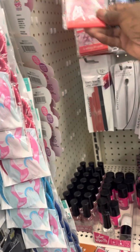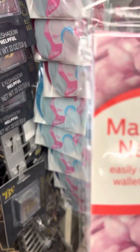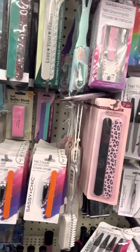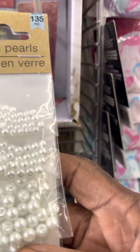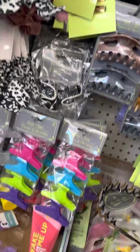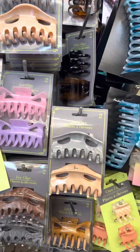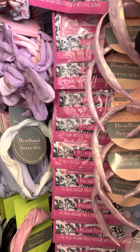Okay, guys, what are these? Nail matchbook nail file. Okay. Who are these? Pearl beads. Pearls. Okay, guys. Let's see what's over here. These are... This is facial oil, facial spa kit.